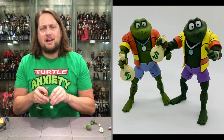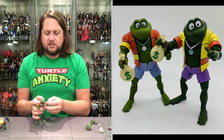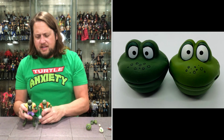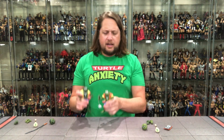I love that all the frogs, just like the turtles, have their own personality and their own weapons. A beautiful touch by the writers, and obviously they're going to reenact that in figure form here, like we see right here. But all in all, very strong. Are these the best NECA cartoon turtle figures of all time? Nowhere even close. But they are a cool way to flesh out your cartoon universe, giving us some deep cuts out there.